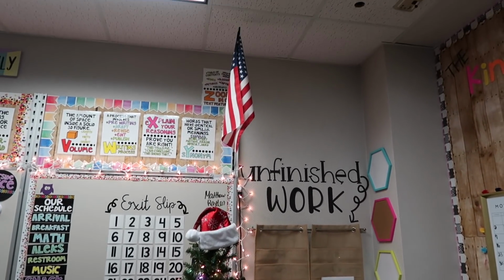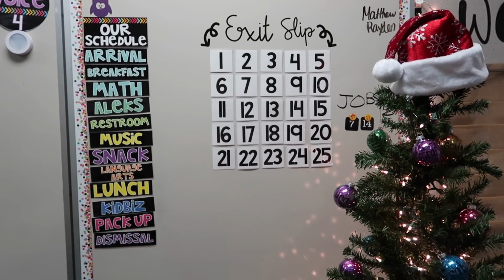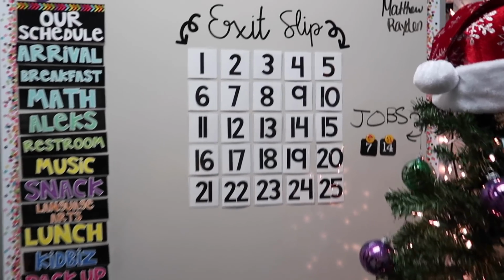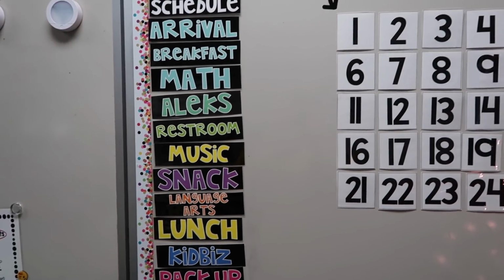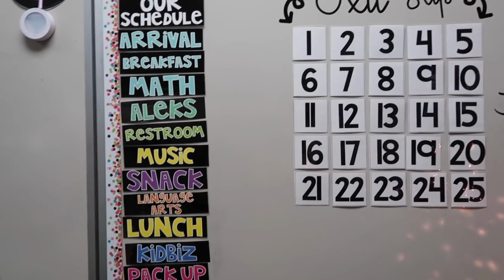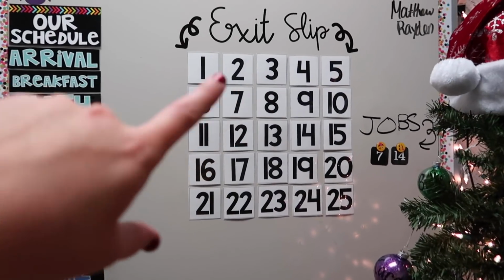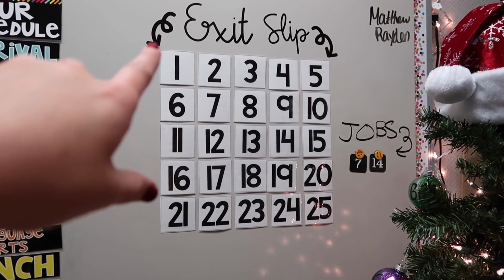And we have our flag, and on this dry erase board it is our schedule. So like I said, my job person will change that. Our exit slips, which I have also told you about. And sorry, I keep forgetting to tell you guys where things are from, so if I forgot, just let me know and I will make sure to help you out. But the schedule cards are from Miss Fifth on TPT. Exit slip, just kind of made that myself. The exit slip and the arrows are made from my Cricut.